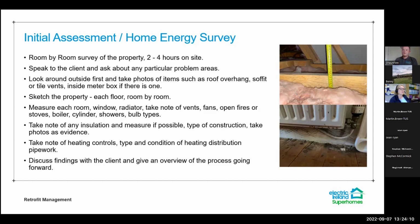We'll sketch the property, each floor, room by room, measure each room, as well as measure each window and take note of its type, each radiator, take note of its type, take notes on vents, fans, open fires, stoves, boilers, type, make and model, cylinder, whether it's insulated, what kind of controls are there, showers, and even bulb types are some of the things we have to note on each survey.